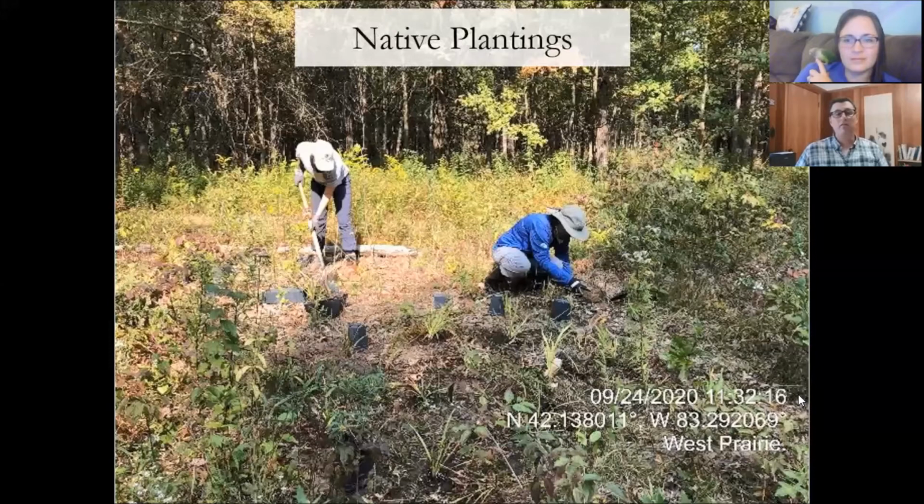Another thing we do is native plantings. This is our crew last year planting blazing stars for the Blazing Star Borer Moth. The blazing star is the host plant for the Blazing Star Borer Moth.